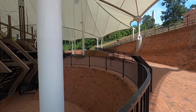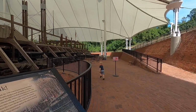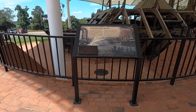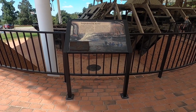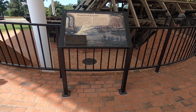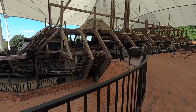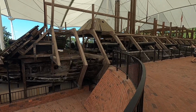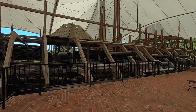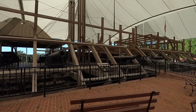It says here, no smoking, climbing, pets, eating, or drinking. Wow, here's another storyboard. It was torpedoed. Huh, and sunk. 16 miles up the Yazoo River. She hit Confederate mines. Look at that. That's the real boat, guys. We got some cannon. Look at that. Man, these things were powerful back in the day. Was a powerful boat. This was a powerful boat.